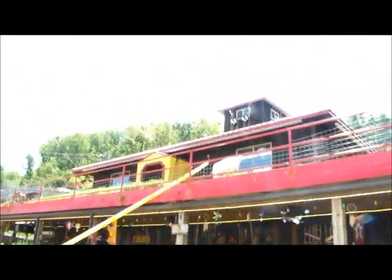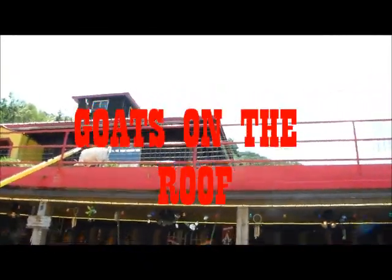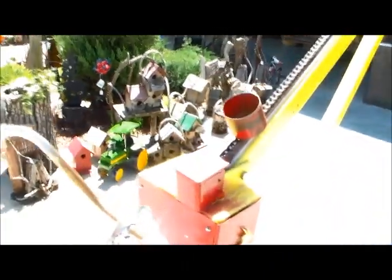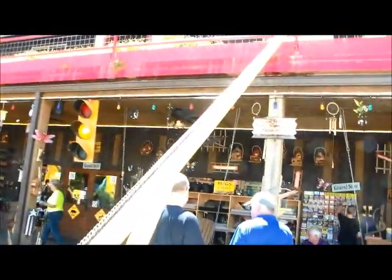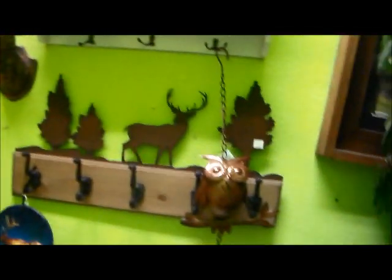Here we are at Goats on a Roof, and that's literally what they say, as it says. And this is obviously a feeding device. You can feed the goats from up there. You just pedal it up to them. Goats on the roof. And you can actually get merchandise in here too. There's no place you can go in here without having to buy something.